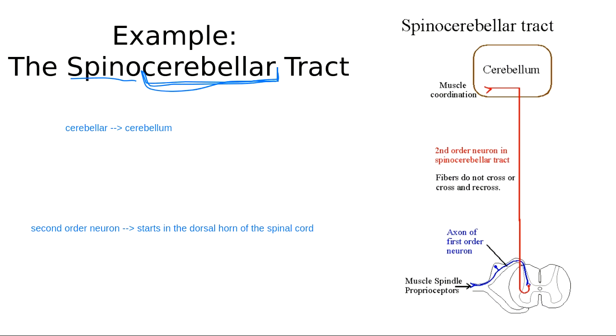Usually ends, yes, Ariel's right, in the thalamus, usually. Because see, that third order neuron starts in the thalamus and ends in, usually, the postcentral gyrus. Let me make sure I can get that word to fit. Postcentral gyrus.